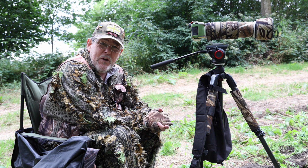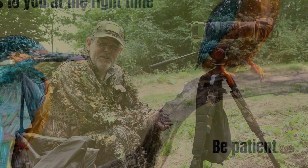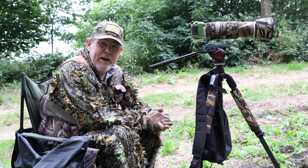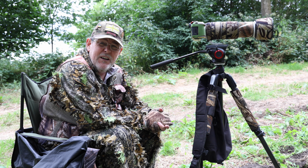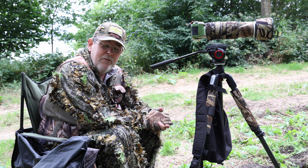I'm going to finish off now with tip number 1 for photographing kingfishers, and that's patience. You really do have to be patient. You can't just expect to turn up on a riverbank or at a nature reserve and the kingfisher is going to just turn up like that. It doesn't work like that. It can be very frustrating at times, and I've had to put a lot of time and effort into getting the images that I have.